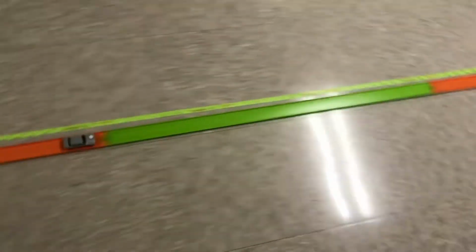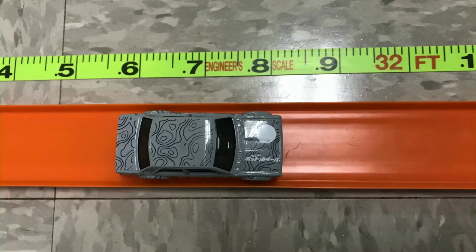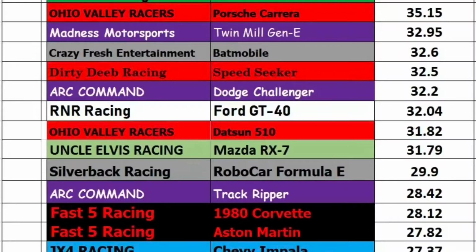Next up's the Datsun 510. The Datsun 510's down the track. Going to be not as good as the Porsche. He's going to be just over 31.82. And that's going to leave Mike out of the money for this race.